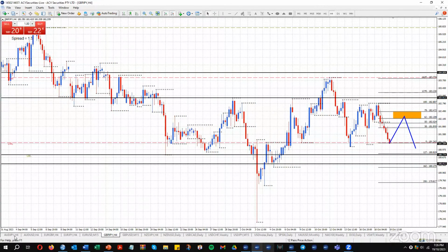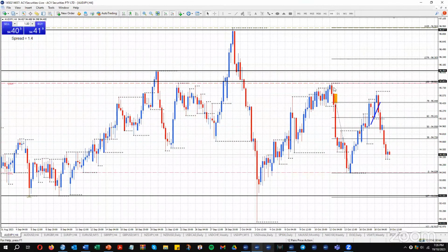All right, let's get into the Aussie yen. Now, this is how I drew it up on Tuesday. This little imbalance in here. I was saying watch the 79% level. And I covered the 79% pattern in yesterday's webinar. And that offered you, if you were selling up here at the 79% level, stop above the high, well, you'd be risk-free and in profit at the moment, anticipating this is last week's move down.